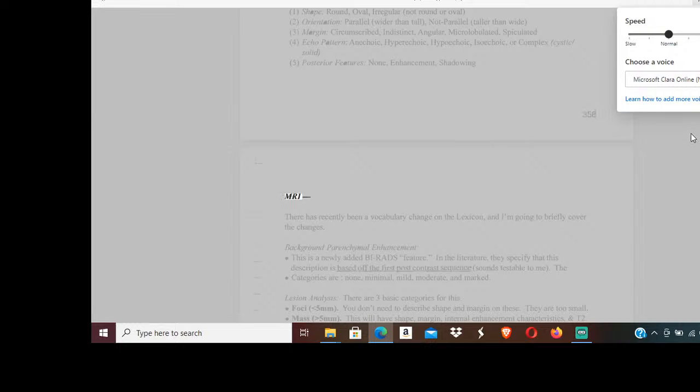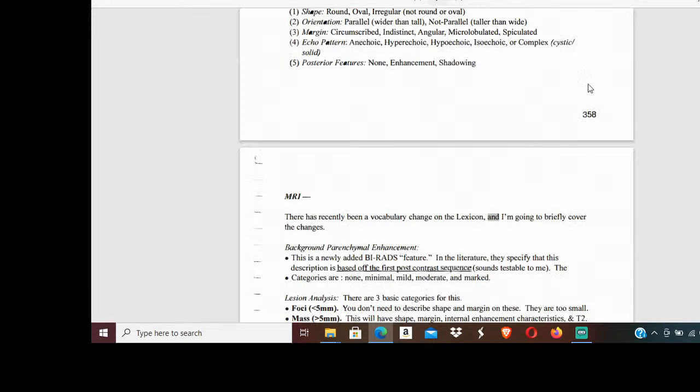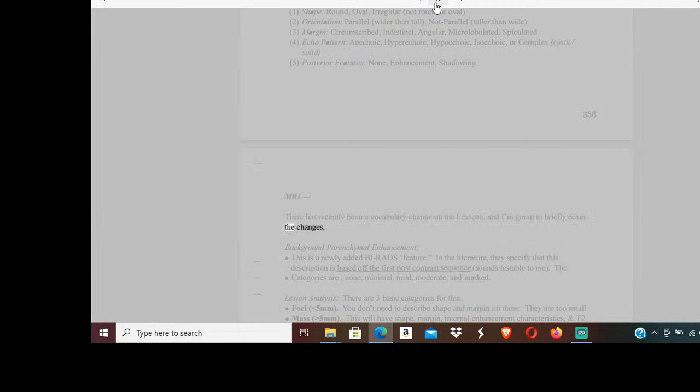MRI. There has recently been a vocabulary change in the lexicon, and I'm going to briefly cover the changes. Background parenchymal enhancement: this is a newly added BI-RADS feature. In the literature they specify that this description is based off the first post-contrast sequence. Sounds testable to me. The categories are none, minimal, mild, moderate, and marked.